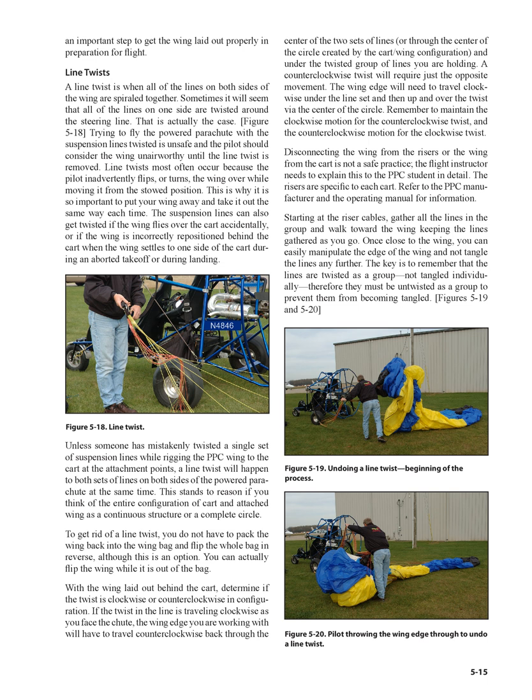The wing edge will need to travel clockwise under the line set and then up and over the twist via the center of the circle. Remember to maintain the clockwise motion for the counterclockwise twist, and the counterclockwise motion for the clockwise twist.